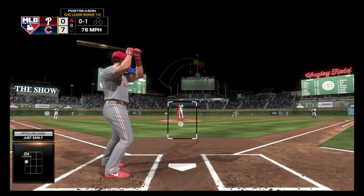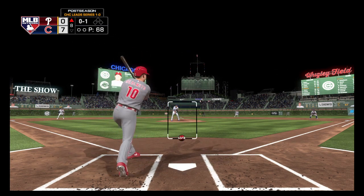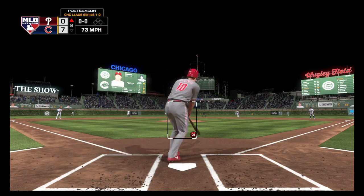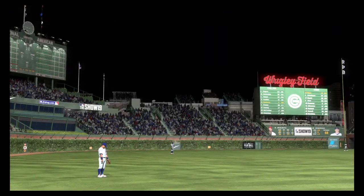Well, I've been very impressed with how this starter's going about his business, Matt. He's looked really sharp, and it's hard to know if it's had any effect, but getting that early lead from his offense could have really helped settle him in. Got him. As he just continues to mow down these hitters. 13 strikeouts now.